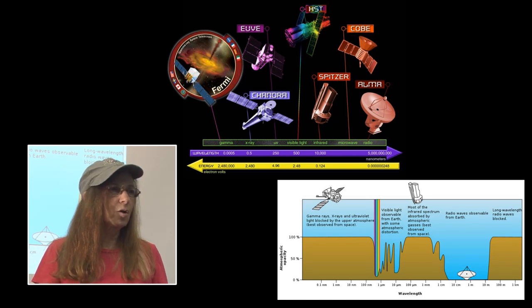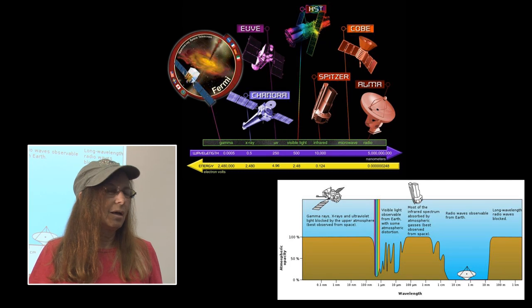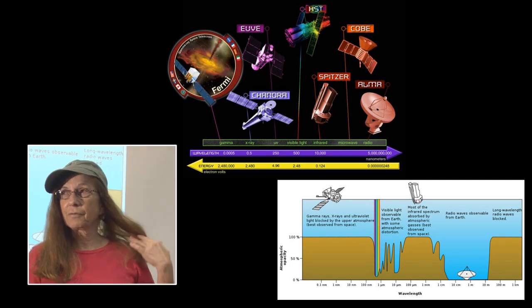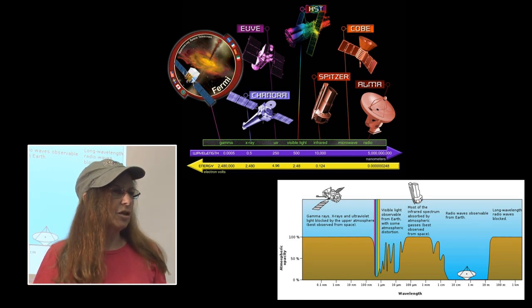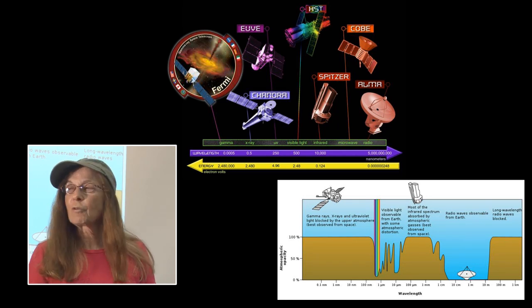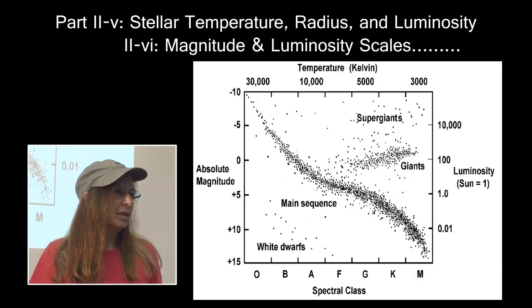As we know, some observatories like Chandra are way above the surface of the Earth, collecting X-rays, because X-rays, fortunately for us, we wouldn't be here if they did, do not penetrate the Earth's atmosphere, all the way to radio telescopes that are ground-based, because radio waves can penetrate the Earth's atmosphere.